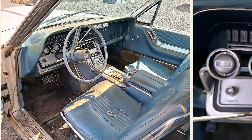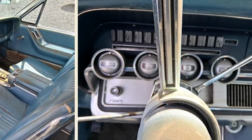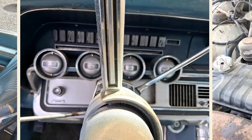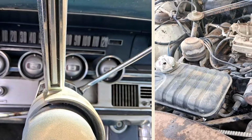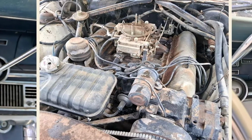The interior, in solid shape for its age, complements the sleek white exterior. With factory air conditioning, power windows, and all original chrome and trim intact, it's an excellent candidate for restoration and a proud addition to any collector's garage.